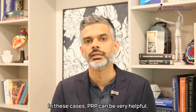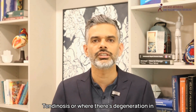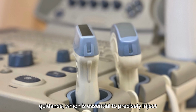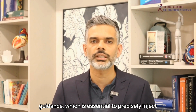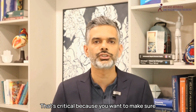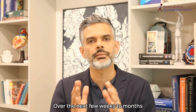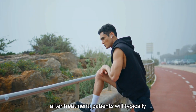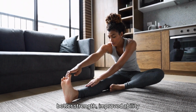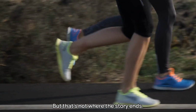In these cases, PRP can be very helpful, especially for mid-substance tears, tendinosis, or where there's degeneration in the center of the tendon. We use ultrasound guidance, which is essential to precisely inject PRP into and around the damaged tissue. That's critical because you want to make sure the treatment goes exactly where it's needed. Over the next few weeks to months after treatment, patients will typically notice progressively less pain, better strength, improved ability to walk, run, and be active again. But that's not where the story ends.